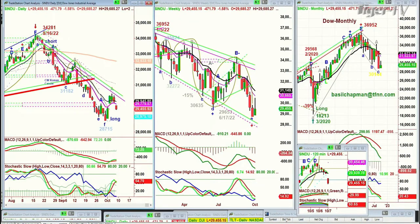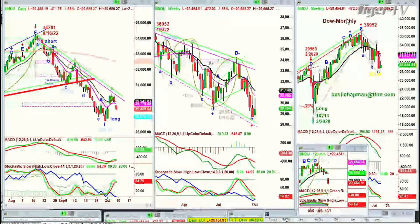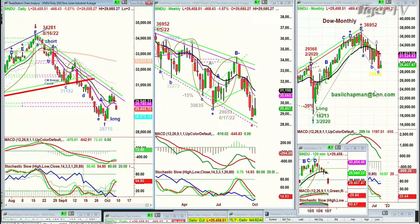So with that, in that context, what I'm saying is that the monthly chart has gone to a leg C. And if the 28,715 low on Friday is not taken out in October, that becomes a trough C. If it gets taken out by one penny, even though it's 28,715.85, if it goes to 28,715.84, that extends leg C down in October. So this is a really important moment for many reasons.